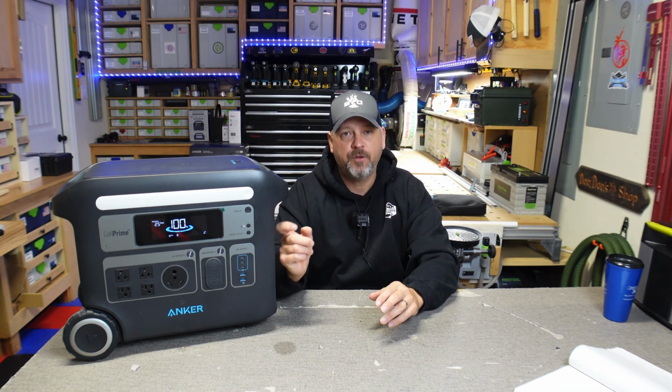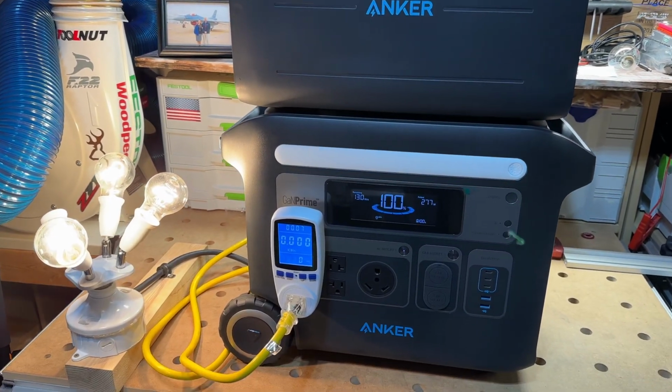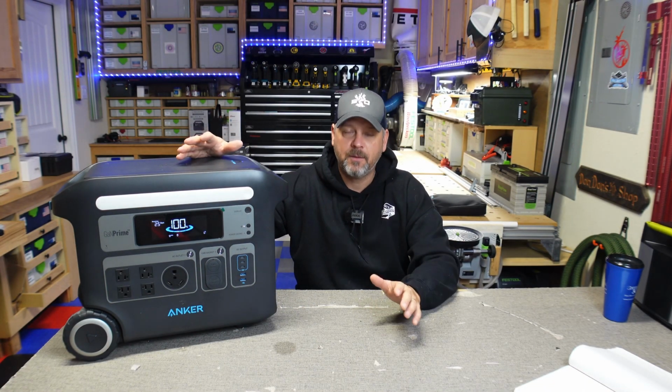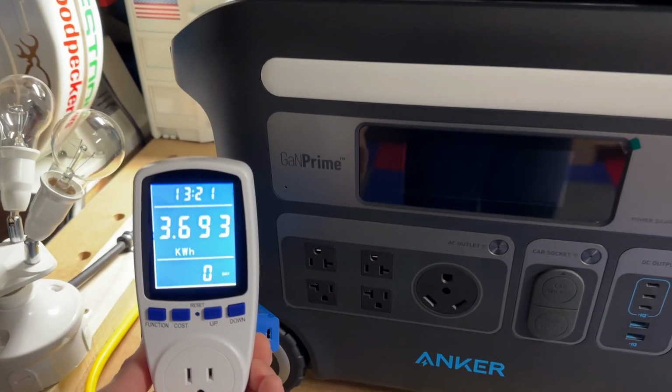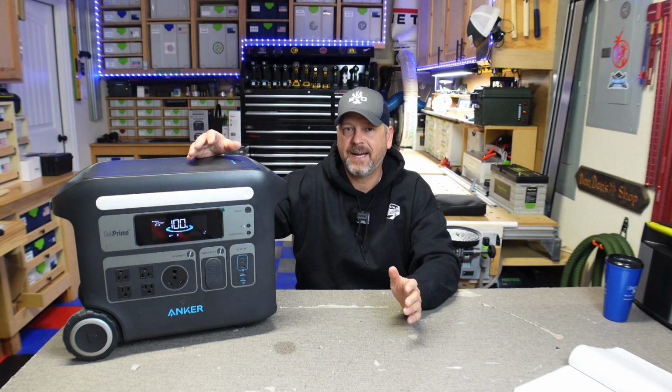Typically anything over 2,000 watt hours, you're gonna get 80 to 85%, 90% off of 220 watt AC discharge. So I wanted to also test with the expansion battery on it to see how the efficiency rating would prove on that test. So I hooked up the expansion battery, I hooked up my watt meter, I ran the same incandescent light array, and I was able to get out of that AC discharge test 3,700 watt hours, which also equates to around 90% efficient.